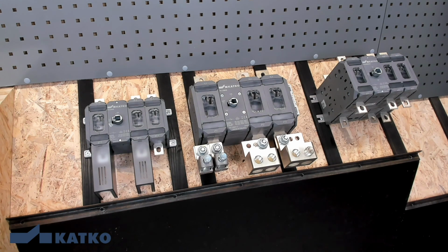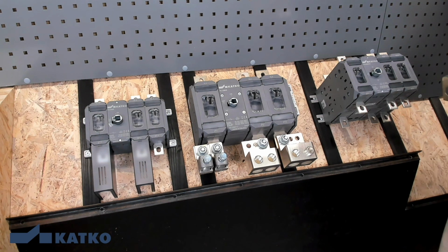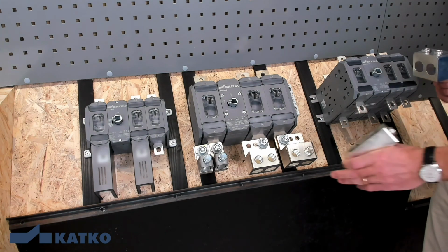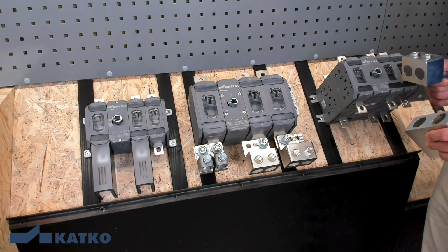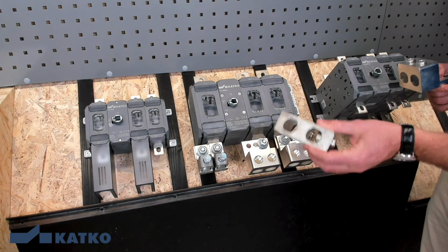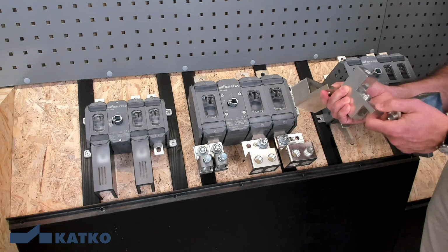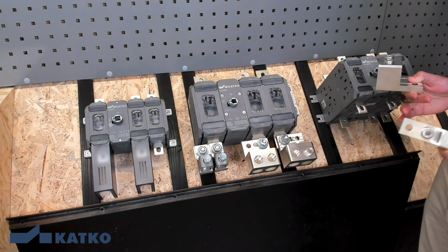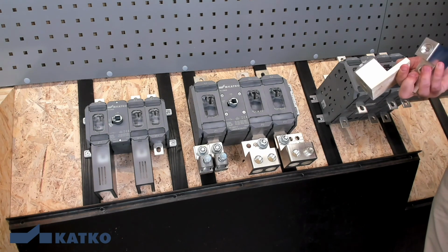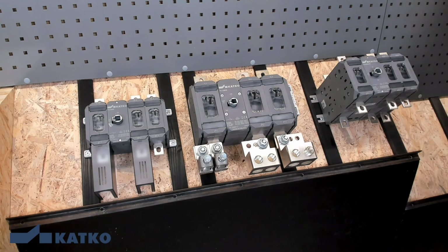Katko manufactures a very large range of terminal blocks and connectors. You can see some examples here connected to this 800 amp load break switch. We have horizontal models, we have vertical models, for any type of application, and the conductor sizes can be even up to 300 square millimeters.